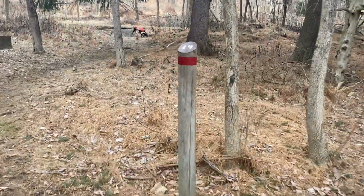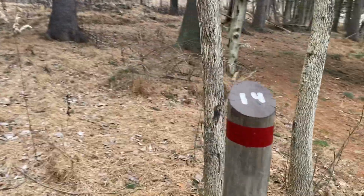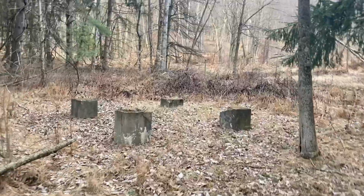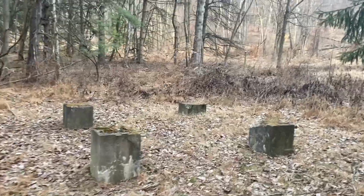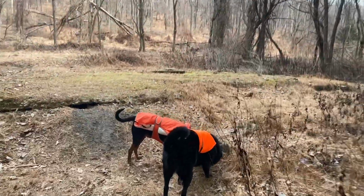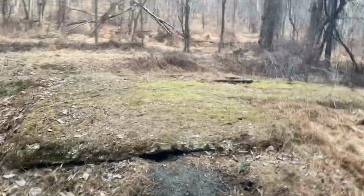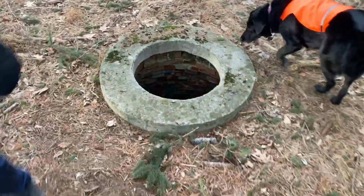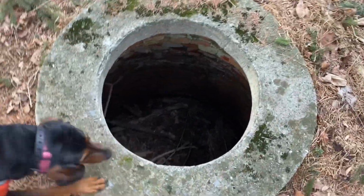So 14 was the site of a log cabin for a camp commander. You can see we were up there earlier. Here's some more concrete pilings. And here's the foundation of the structure. Right here with some more field stone right there. So here's, I guess, a well.